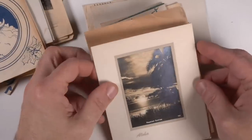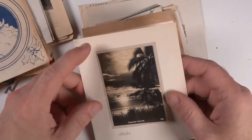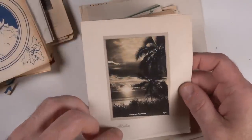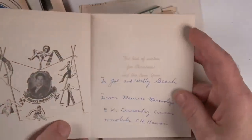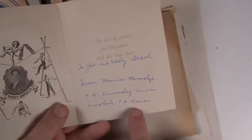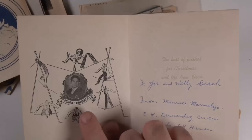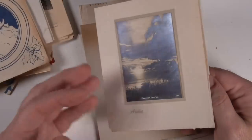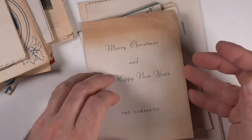Now, this is a really nice one here. This is from the territory of Hawaii, and it actually has a real photo attached on it. Aloha printed on the card. They actually wrote TH for Territory of Hawaii, and it's another performer from Hawaii, so it's a really interesting one here, without a doubt. 50, 60 bucks for cards like this.